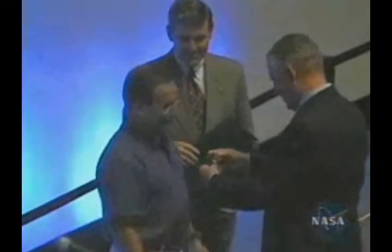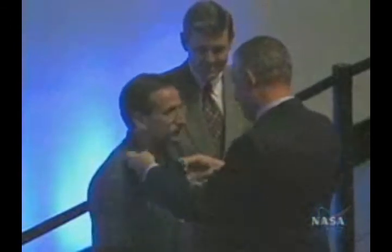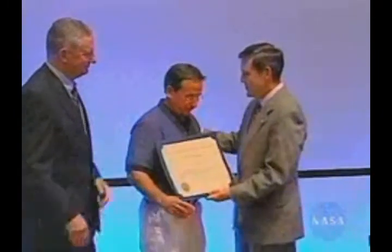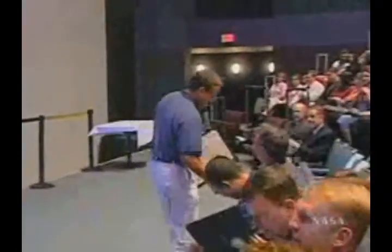In recognition of his outstanding contributions as a mission specialist, MS-5 for STS-114, the NASA Spaceflight Medal is presented to Charlie Camarda. Thank you, General Hal, and thank you, Colonel Bob. And I will now turn the podium over to the Commander, Eileen Collins.